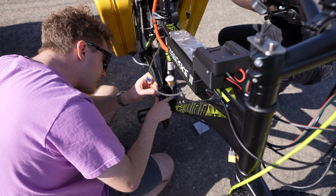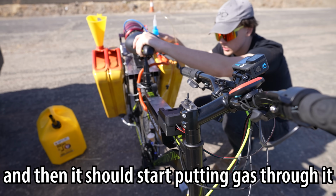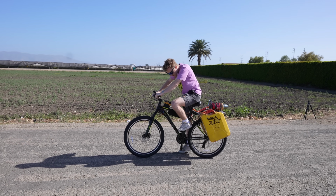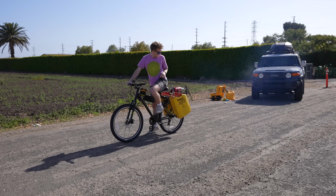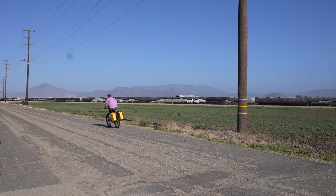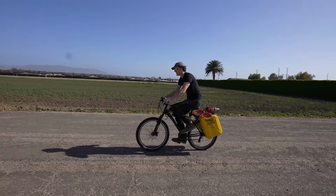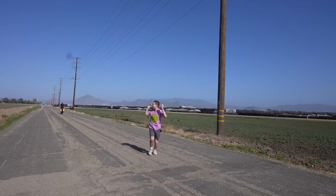Oh, it is coming up here. It's to there. Oh, you think the pump is stopping it from priming all the way through? I think what we do is we just kick it on, and then it should start putting gas. It should. What's that? You good? Yeah! Let's go! You want to ride it? Yeah! It works! Let's go!